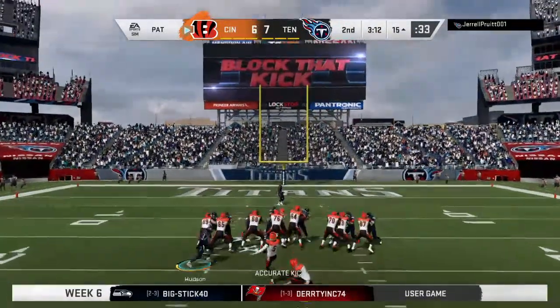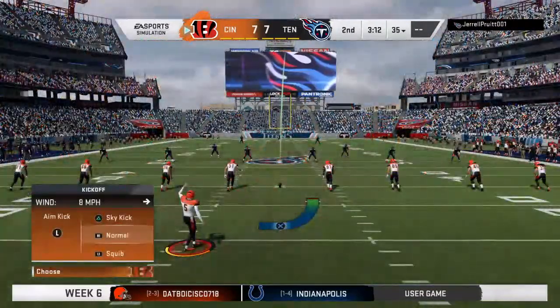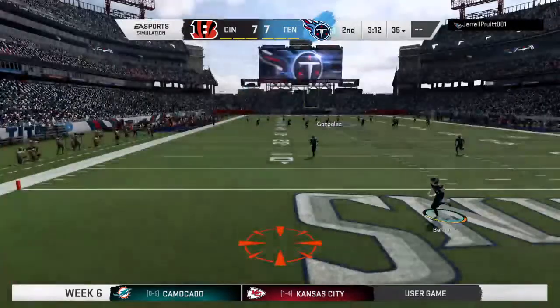Solid job up front. Really just a solid job all the way around to get that one in. That was well executed, wasn't it? Well blocked, well run. End result, 6 points. Touchdown. So all even at 7 now as they kick it away.